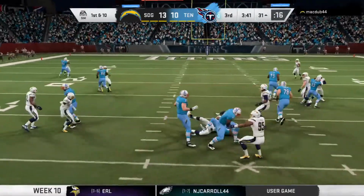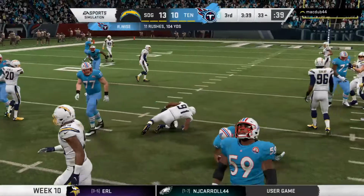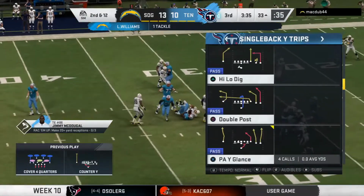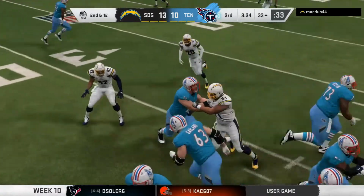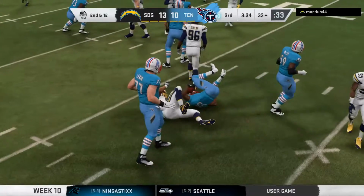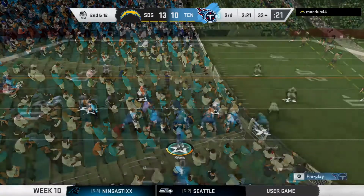They run the counter. Wise. And maybe a measure of revenge there. He's had his way in this one, but this time they get him behind the line. The defense showing some anger after giving up the big play. This time they'll lose 1 or 2. At the 33-yard line.